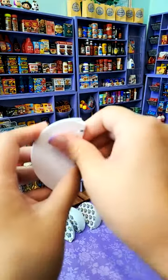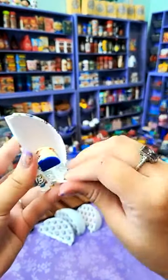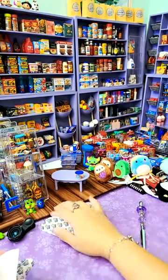It's terrible. I have not got an icy yet. Oh no, that tab just tore off. All right, we got a blue diamond almonds. All right, you guys, 1 through 3.